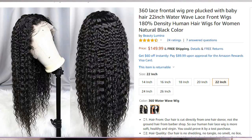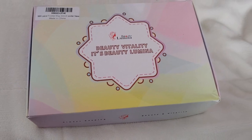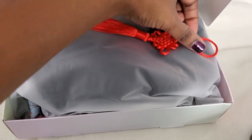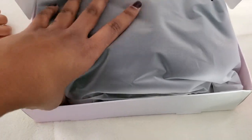It has 180% density. It is also in the length 22 inches. It is pre-plucked with baby hairs. So when you get your box, you're going to open it, and this is a beautiful token. Red is, I know, a good luck thing in China, so it was nice to see that because this was manufactured in China, they included that little token. It was just a nice cultural touch there.